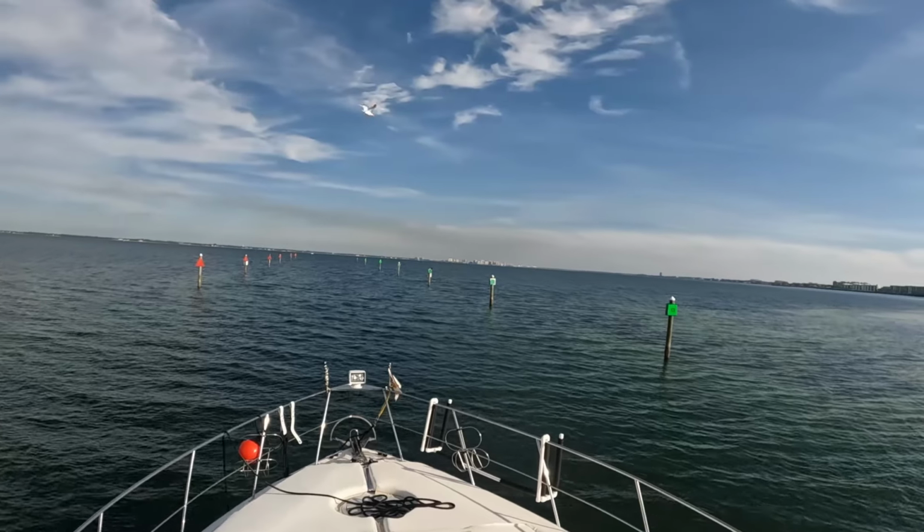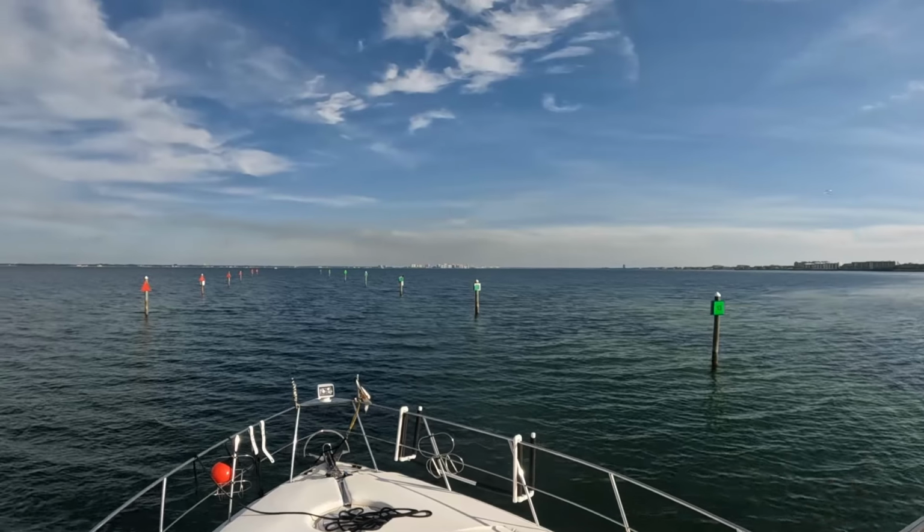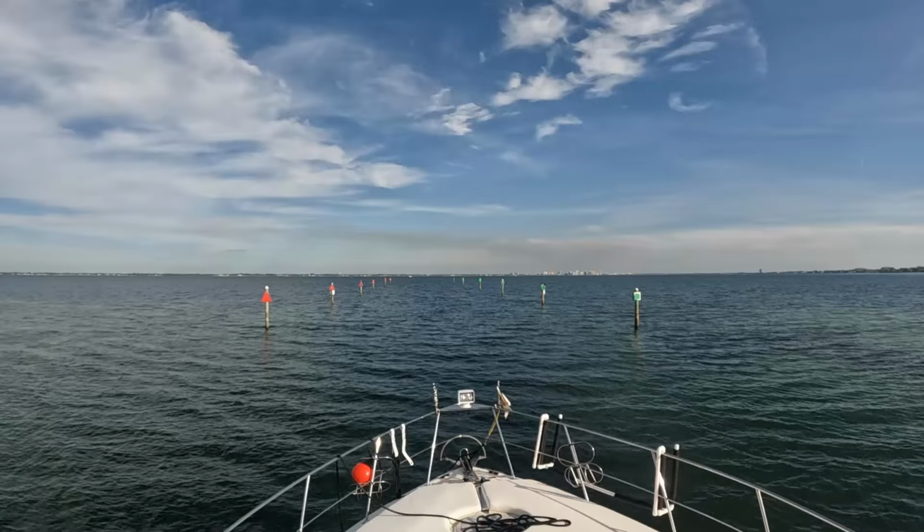We can see the bottom at one foot or less. You can see the different colors of water. So you have to go out.